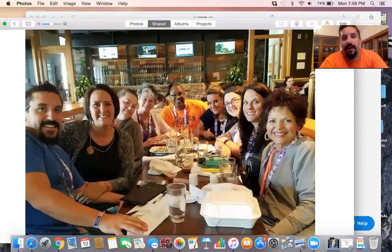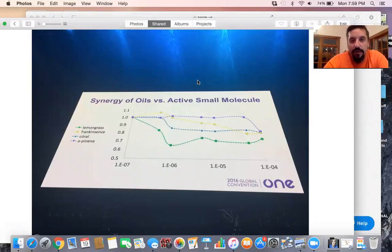Oh, there you go. So, you want me to tell? Lemongrass and frankincense together were researched and found to be an amazing duo for somebody who needs cellular support, at the cellular level, who might even be going through some kind of challenge.